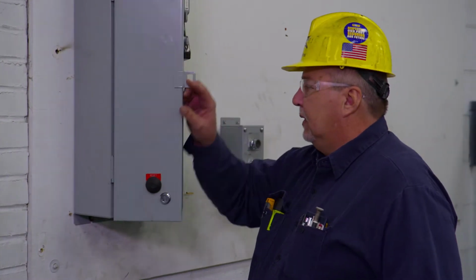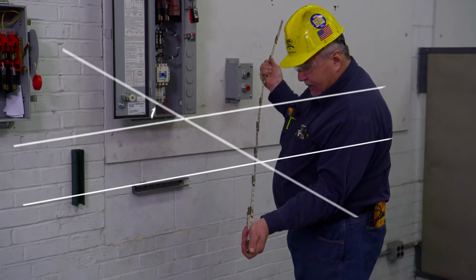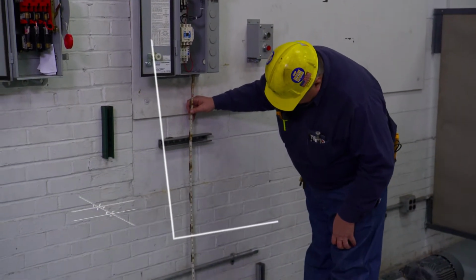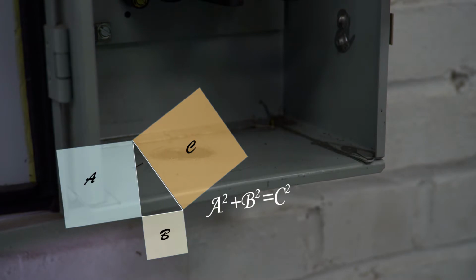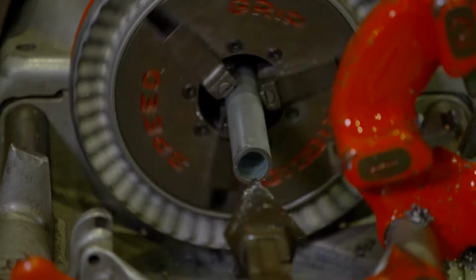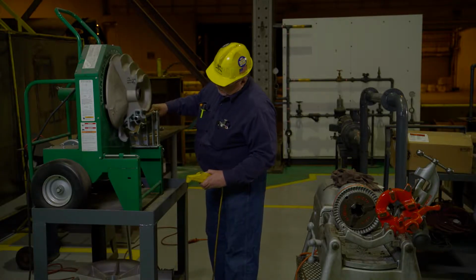To accomplish a project like this, James will be reading blueprints and performing calculations related to Euclidean geometry, specifically the Pythagorean theorem. Trigonometry and algebra will also be used to calculate and measure the length and bends of the conduit. Now that I've gotten all my measurements and I've got the conduit cut, I'm ready to thread it and bend it to the proper angles that I need to do this job.